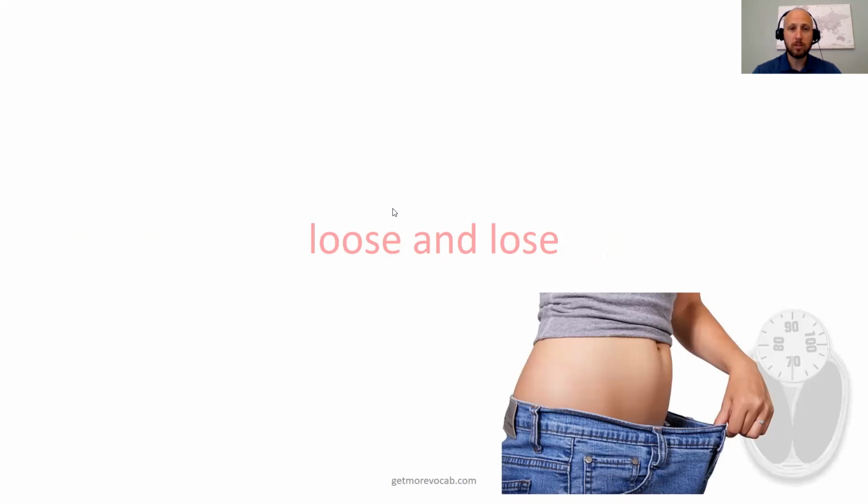So loose is like the opposite of tight, right? So these jeans on this person, they are very loose. Okay, they're not tight. They're loose. I could also use this word to mean something is moving around and not tight. Like maybe if I shake my cell phone and there's a loose part, right? Loose sounds like an S, right?